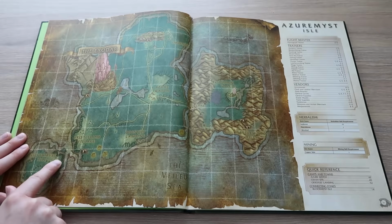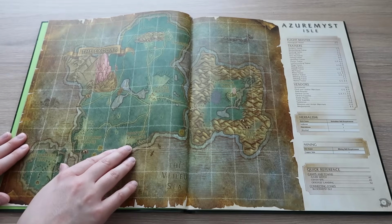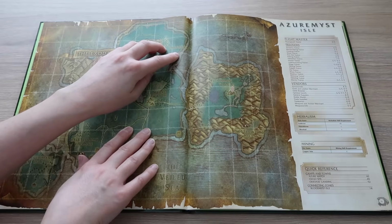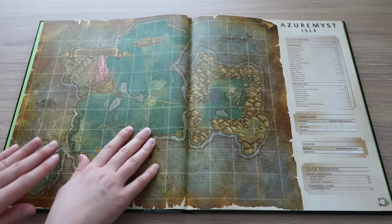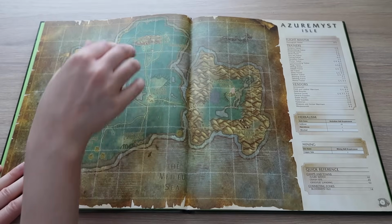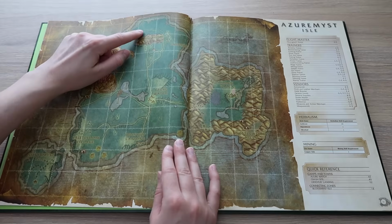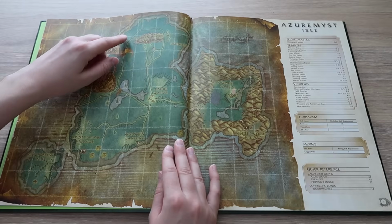We have Silvermyst Isle, Bloodmyst Isle, Odesyus' Landing, Azure Watch, Stillpine Hold, Emberglade, Ammen Vale, and Nestlewood Hills. And when you start off your Draenei, you start all over in Ammen Vale at a smaller ship crash landing. And when you go north on the map is the entrance to the Bloodmyst Isle, the second part of the Draenei starting zone.